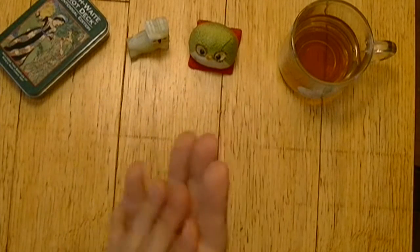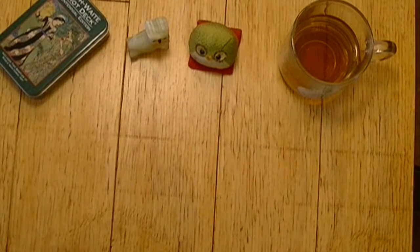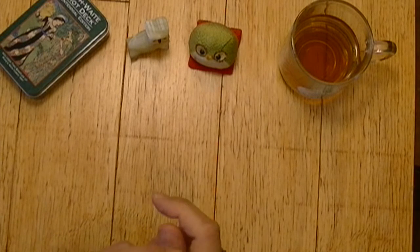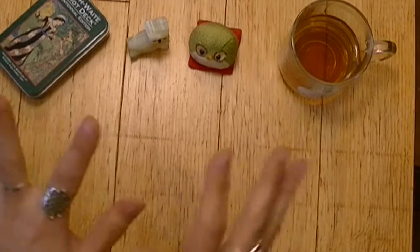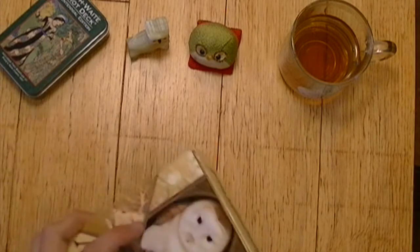So I'm going to do day 3, which is the top 5 oracle decks of 2016, only I don't have 5 oracle decks to talk about because I really didn't use that many oracle decks in 2016. That's going to change in 2017 because I have plans. But anyway, let me talk about it. I just have 3 to actually talk about.